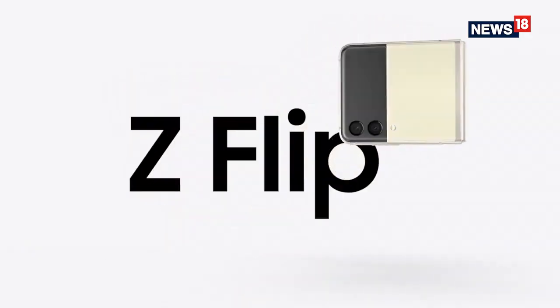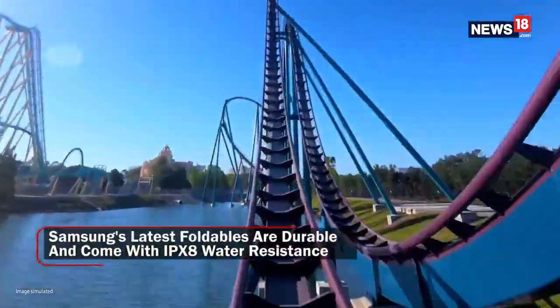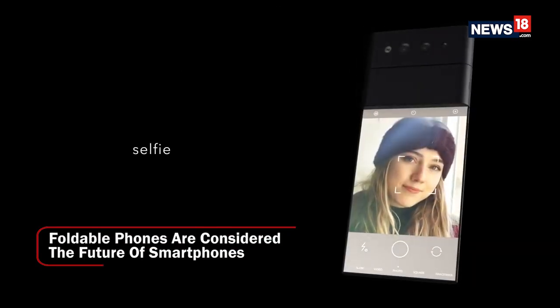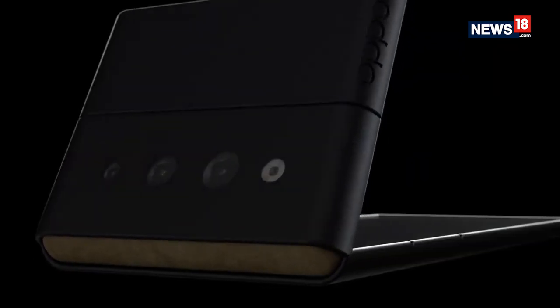Samsung recently launched its latest and greatest foldable smartphones, the Samsung Galaxy Z Fold 3 and the Samsung Galaxy Z Flip 3. Now the new Samsung Foldables come as durable offerings with IPX8 rated water and dust protection. That is considered a huge leap in where foldable smartphone technology has come in today's time. Foldables are considered the future of smartphone technology. A category that was almost non-existent a couple of years back is a popular form factor today.